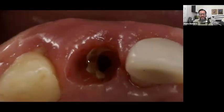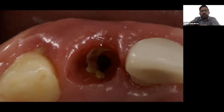Wow, that's a great photo right there, Jorge. Yeah, there are a lot of things in this implant that will explain why he's having all these issues. But definitely the residual cement is one of them. It's not only residual cement, it's a lot of things. But you can know this is contributing, of course, majorly to what's going on right here.